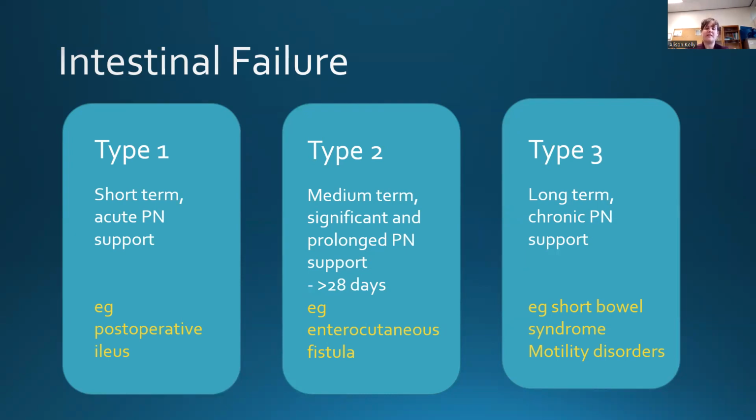And for instance, a fistula after surgery might be an example of this, where a patient needs a couple of months of parenteral nutrition. So probably one of our most common causes is related to surgery, maybe for inflammatory bowel disease, something like Crohn's, with fistulas developing. But also you might be more familiar with things like gastrointestinal TB, where stricturing is a potential complication.